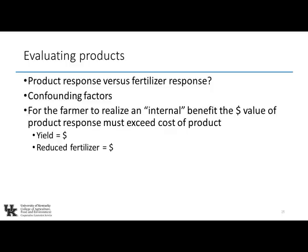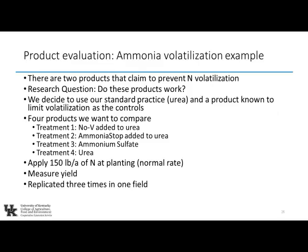So all that means is if the product's worth it, if I'm using Fufu Juice #1, I've got to get more yield than what it costs me per acre, right? And so yield equals dollars, reduced fertilizer can also equal dollars. It can go either way. So I've made up fake names to protect the guilty.